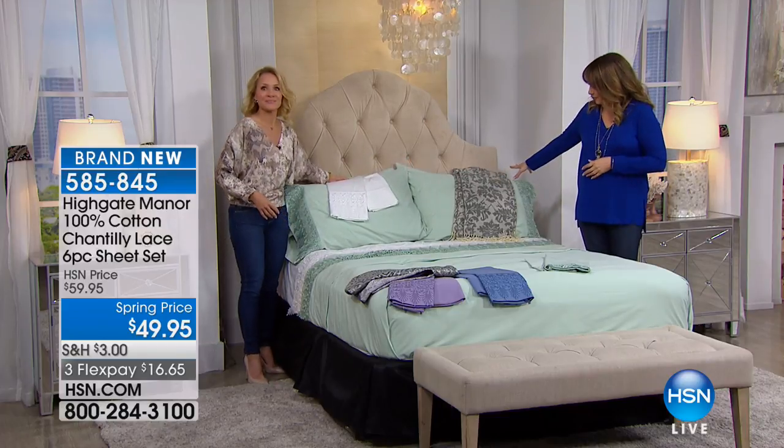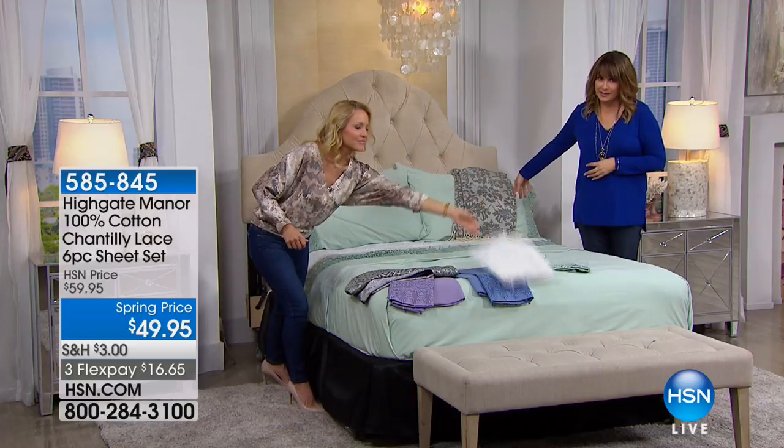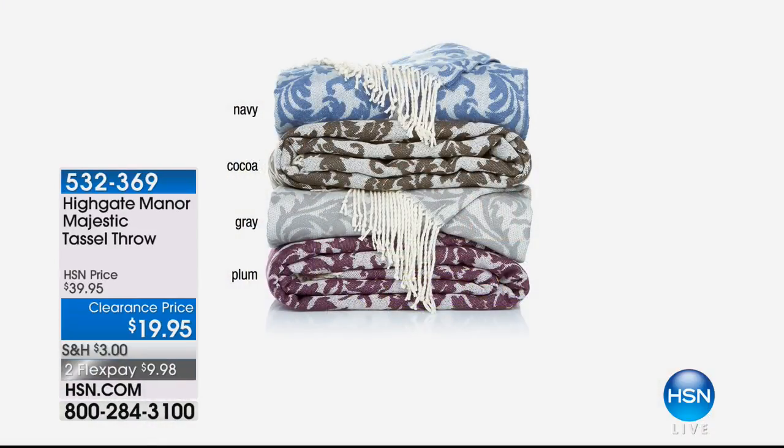Want to remind you about this throw. Actually, give you the scoop on it because it's on a phenomenal sale, and I can see why you would wear this. I totally want to wear this. It's a clearance price, too, and we have all colors: navy, a cocoa, gray, and even a plum color. 2 flex payments of $9.98. What? Yeah, it's half off.